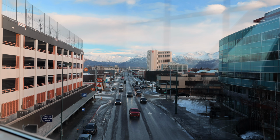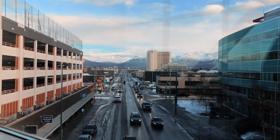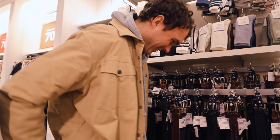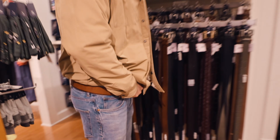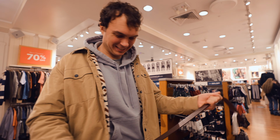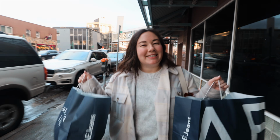I enjoyed it. Before heading back to the hotel, we decided to add on a little pit stop because Tyler needs to get a new belt. So we came to the downtown mall to hopefully find a new belt for him. What color do you think? I don't know. I found a new belt. Good job. Thanks. Turns out I did a little bit more shopping than Tyler did.